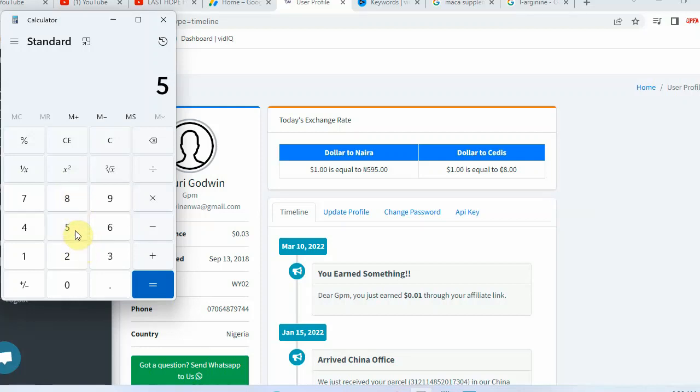If you times 559 times 12, this is how much it gives you. 1 kg of item, you're going to ship it for 7,140 naira for 1 kg. So if your item is 3 kg, you times this figure by 3, and you have 21,000 naira to ship barely 3 kg items. So just tell me, how are you going to make profit with this kind of business?